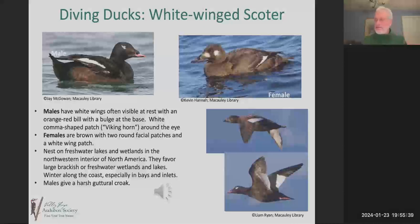Frequently, when the Sea Watch people are counting them, they can pick these guys up almost immediately because they look larger when they're flying in a V formation down along the coast. And yeah, they nest in freshwater lakes, wetlands in northwest interior of North America, typically a little bit further west than the other scoters. The other scoters are more draped across the whole northern hemisphere. These guys are a little bit more towards the west. So they are typically rarer on the East Coast than the other two.